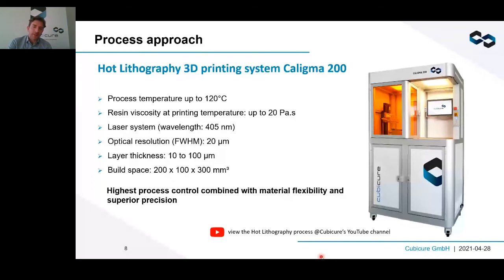If you're interested in the details of the process, please maybe after this session, take a look in our YouTube channel. There we have a nice CGI video where you see the process working in detail.